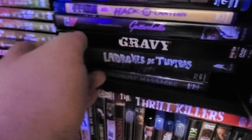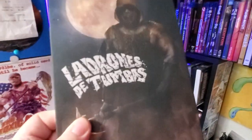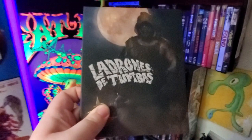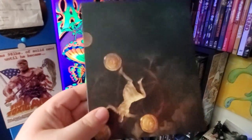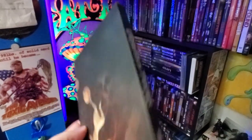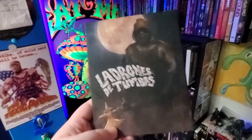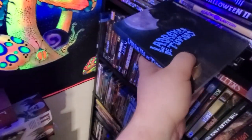We got the one title from that director that I actually managed to get the slipcover for, which is Grave Robbers. This is the original title of it. But this is basically very similar to Don't Panic. This is basically a Mexican slasher film, pretty much verbatim. A weird kind of satanic knight rises from the grave with a big axe and he kills people. It's really wild, really violent, really good stuff.